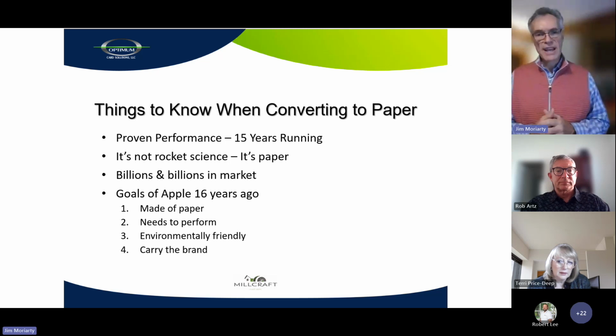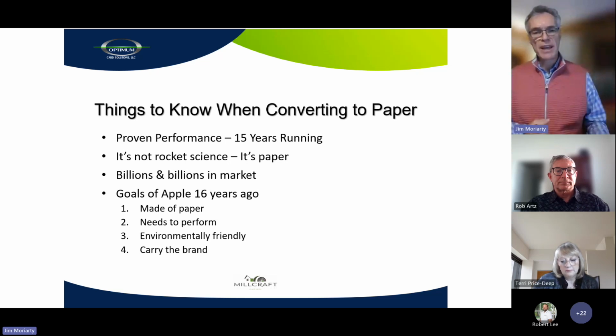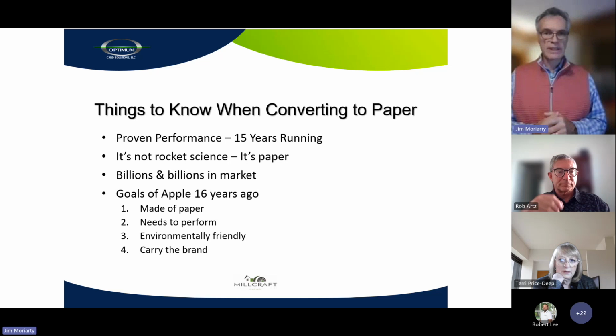And when Apple would challenge the industry 16 years ago, these were the 4 goals that they communicated to us: that it be made of paper, that we didn't put byproducts in the paper to make it perform like a plastic. It needed to be green, and we've stayed true to that value all this time. It needs to perform commercially.